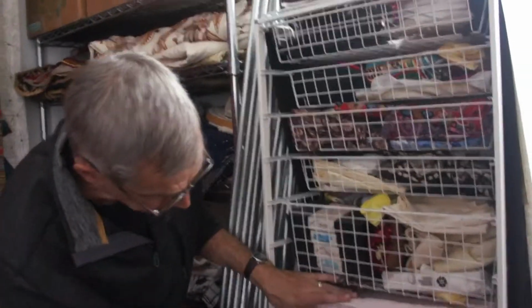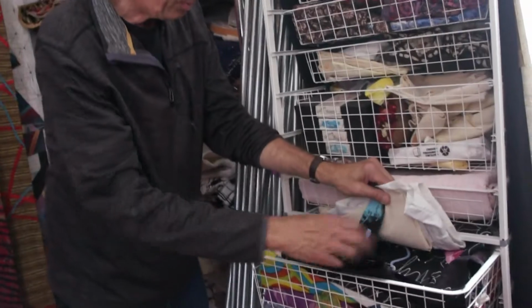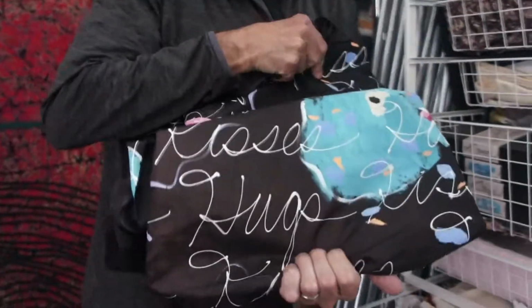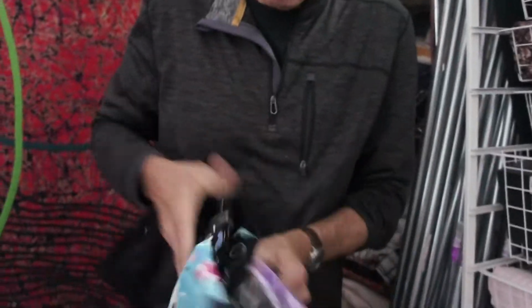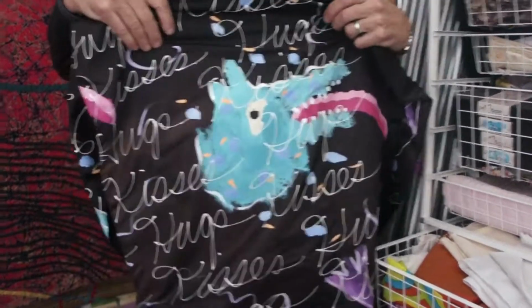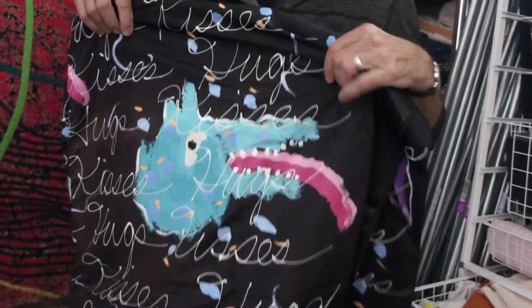Each shelf has its own theme, but it's a lot of, oh, here's some interesting hand-painted fabric from my friend Therese May. Not to do any name dropping, but you know, why not when you got Therese May for a friend? She painted this stuff by the yard and I love it. Hugs, kisses, yep.